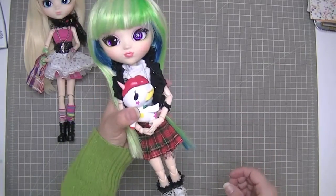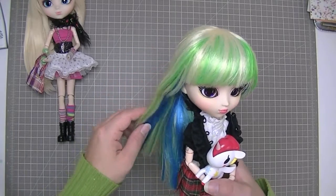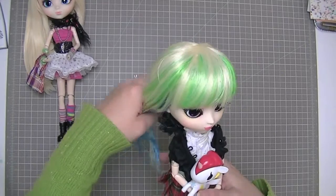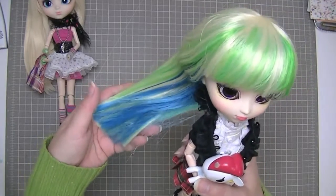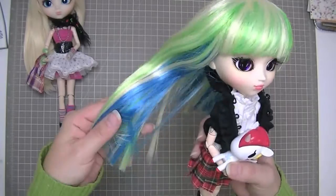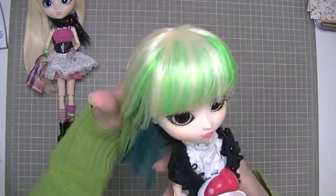So this is Luna, and she is still waiting for her new wig. The reason it hasn't come yet is because I haven't ordered it yet, because I can't figure out what I'm going to do with her hair. The only thing I know is that this hair is going. It's going, guys. I cannot stand this hair. It is so plasticky and awful.